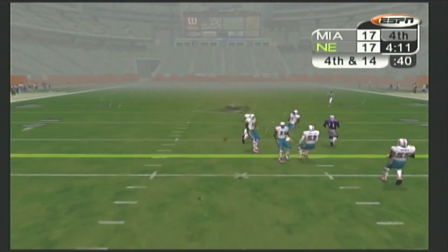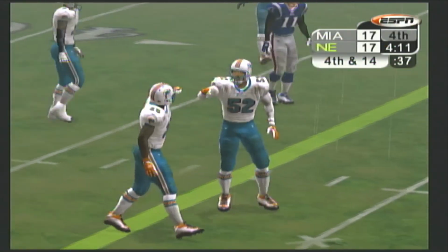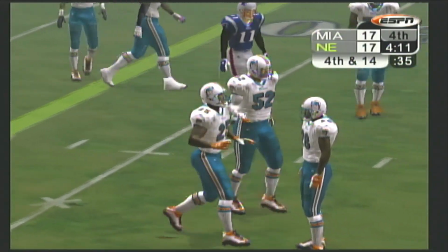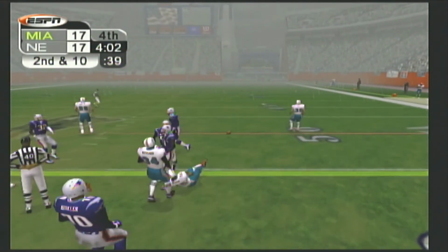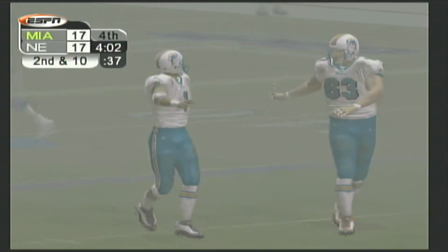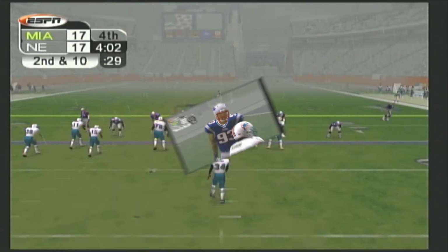Newton fires this one over the middle, and it's tipped. Incomplete. Fourth down coming up at their 35-yard line. Number one floats it to the right side, and it got away from him a bit. Incomplete.